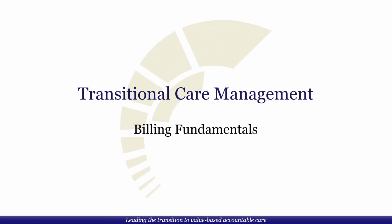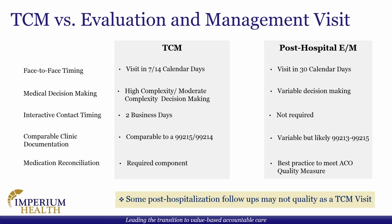So as I'm thinking about billing TCM, one of the things that always stands out to me is a TCM visit is slightly different than that post-hospitalization E&M, likely a 99213, 214, 215. And it's okay to bill a post-hospitalization E&M if you didn't meet the medical complexity requirements, or if you didn't do the 2 business day interactive contact. Now, if the patient was at a high or moderate complexity decision making, you did that interactive contact within the first 2 business days, and you saw the patient in the first 7 or 14 days, absolutely bill it as a 99495 or 99496 and get the reimbursement that you deserve.